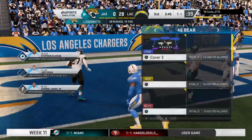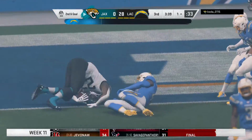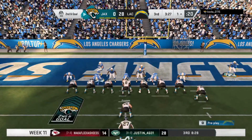A gain of 4 last play. They double that here and get 8. And when you get good yardage like that on first down, it really does a whole lot of good for your entire offense. But I love the way he's finishing those runs. At the end of things, he's making sure he gets just a little bit extra.